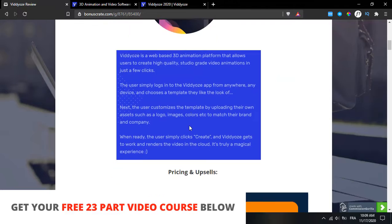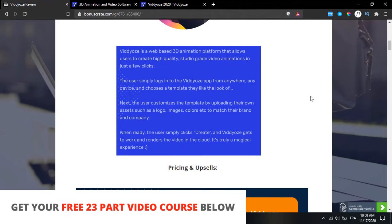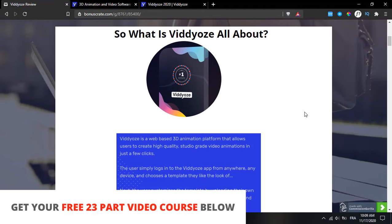Now, in a nutshell, Viddyoze is a web-based app that will allow you to create studio-grade video animations in just a few clicks. So you can create animations with a few clicks with no previous experience. This is one of the most powerful softwares when it comes to creating video animations.